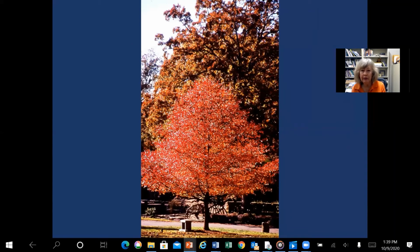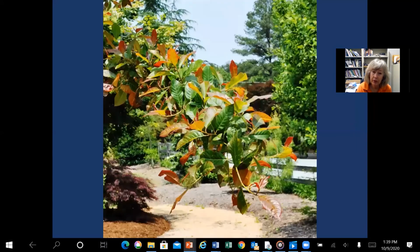When I was coming along, they said, oh, they're difficult to transplant. And turns out that was just a myth. So somebody said, let's question that myth. They're noted for our fall color. They'll tolerate a wide range of soils. Females are going to provide fruit for our songbirds.